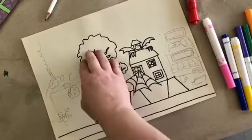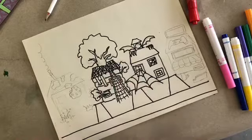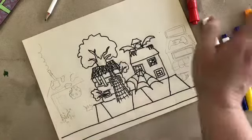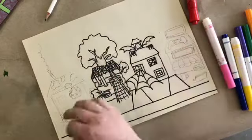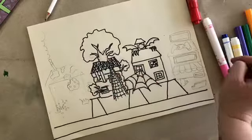So if you wanna outline one and color it all, and then outline another and color it all, I think it's faster if you do all your outlines and then all your coloring. But sometimes my hands get tired from all of that drawing, so I like to take a break for color.